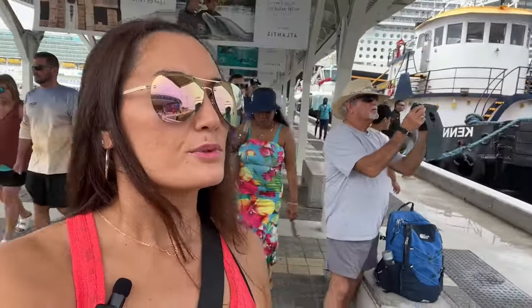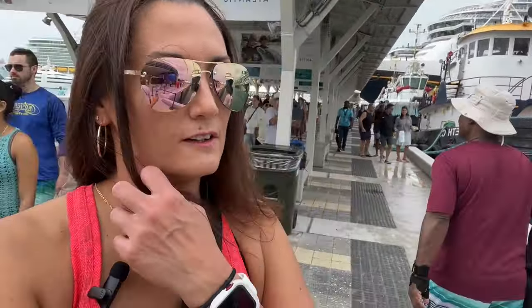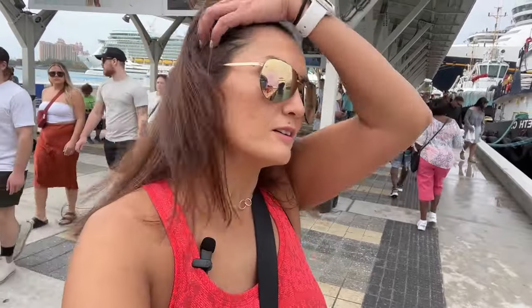Fun fact, they just recently redid all of the Nassau cruise port. It was a $300 million project. It is absolutely gorgeous. It is massive. There's probably 20,000 people at port today, so hopefully we will get some really cool footage for everybody.